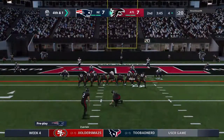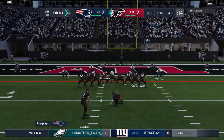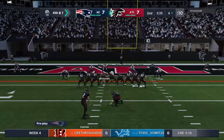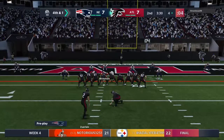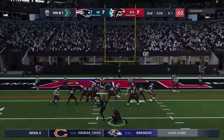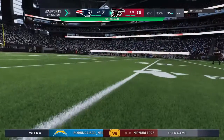So here's Greg Zuerlein now as he'll try for the field goal. This will be just a 21-yard attempt. Zuerlein's kick is up and through. And the Falcons are out to a 3-0 advantage.